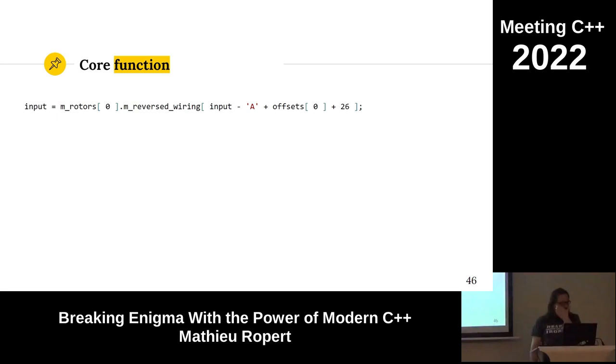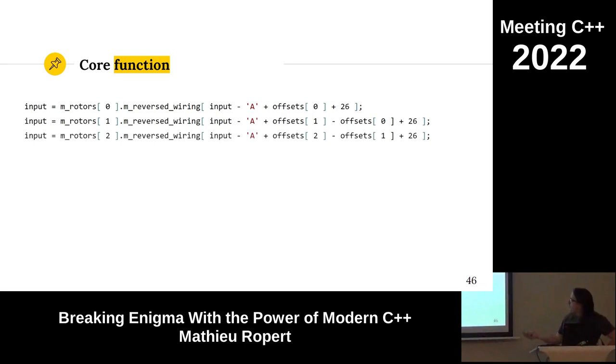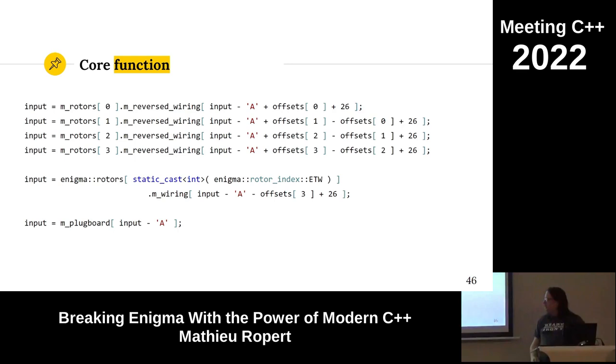So basically, you have to do a reverse lookup on the same table because you're going left to right instead of right to left. And the mappings are not one-to-one, right? So for example, if a rotor maps A to Z going one way, it's not guaranteed to map Z back to A going the other way. So you have to have a reverse table to map it. You do that for everything, and then there is a weird entry wheel thing that was added later. It doesn't really matter. And then you go through the plug board again, and you have your output.